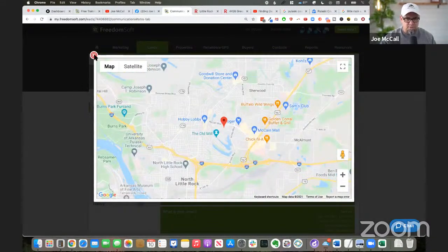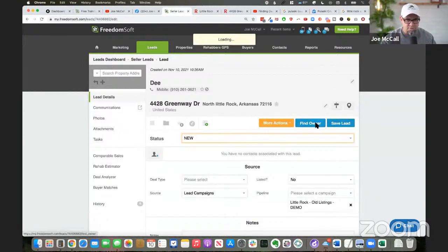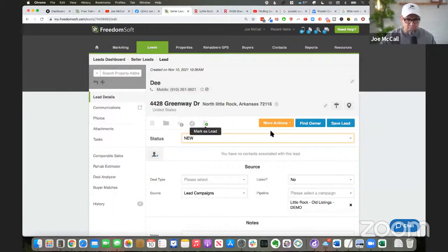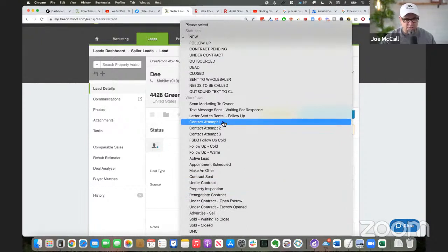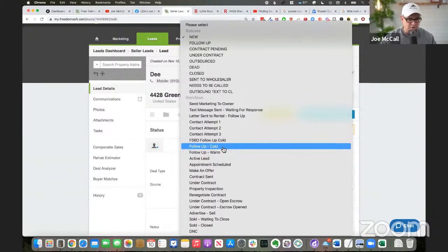Looks like it. And I click on lead details. I could right here click on find owner. And so if the address doesn't match exactly, nothing will show up. That's all right. But I would get their information. And so from here, I could change the status after I talk to him. Let's say I try to text him or call him, and he doesn't answer. I just change the status to contact him, attempt one. Let's say I talk to him and it's a cold lead.